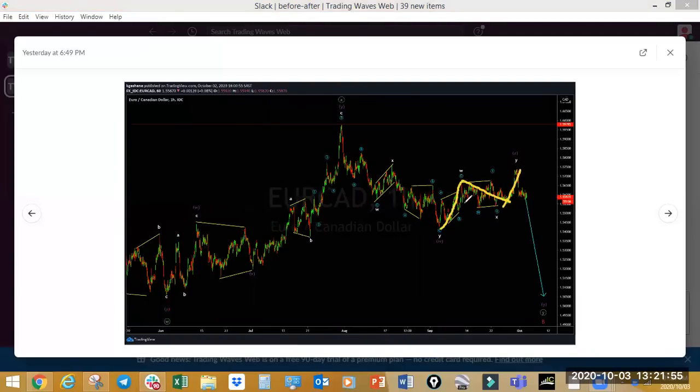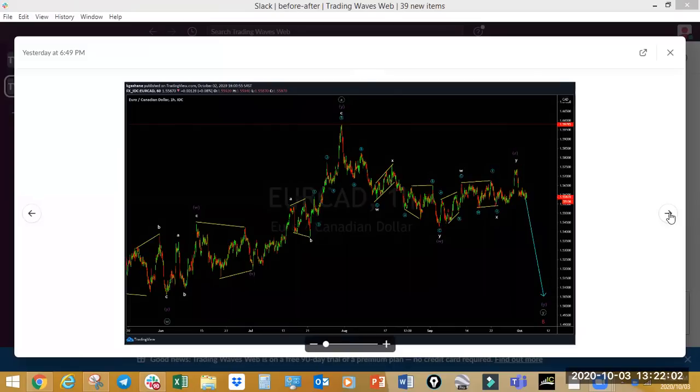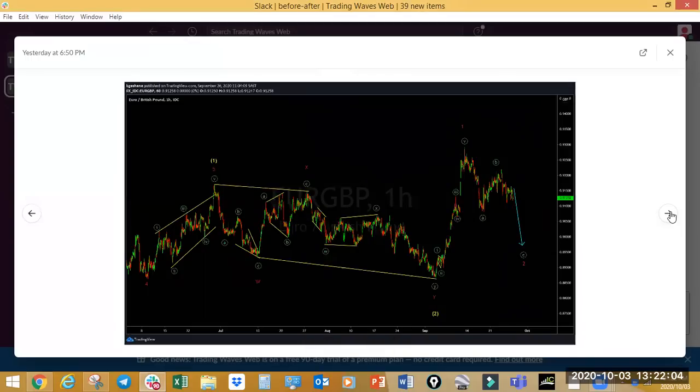This one is just contracted. It's exactly the same chart as the previous one. We're looking for this one to continue lower like that. Right, so that is EURCAD, and we'll be looking for EURCAD to continue lower.